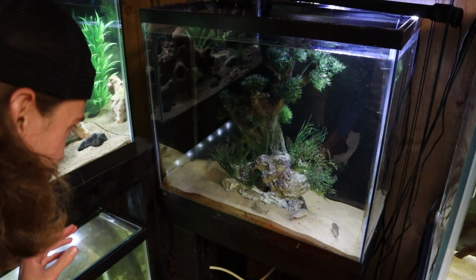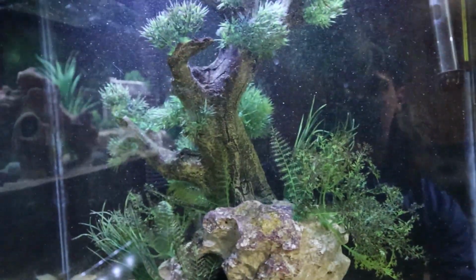Those are so cool, dude. And there they are. Pretty much all of them are hiding behind this decoration. I'll actually put the camera over here, see if you can see them a little better. Yeah, all of them are right back there. Definitely acting a little bit scared. That's nothing unusual though. As I always do, we're gonna go ahead and turn the light off in this tank.